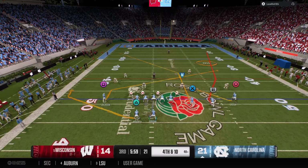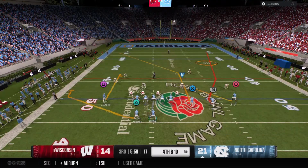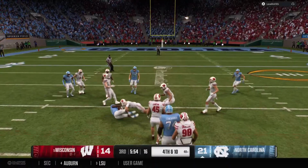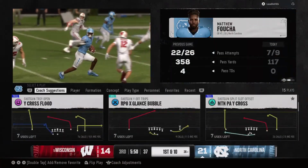Quarterback appears to be changing the play. And he's throwing for it on fourth down. Snags the quick throw. And that game will pick up a first down and move the football to the 36.